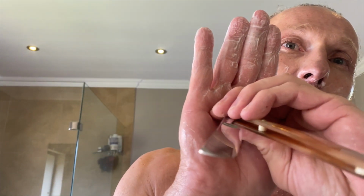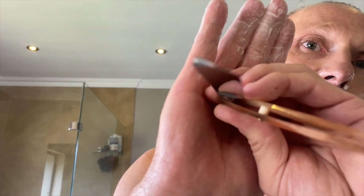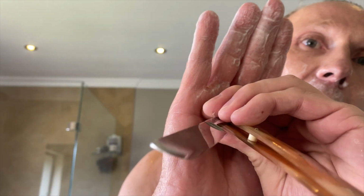But this razor has, for its size, actually quite a pronounced belly. And this razor was made by Fritz Bracht. I hope you guys can see the belly in there on the light. But if you feel it like this, it's very pronounced.